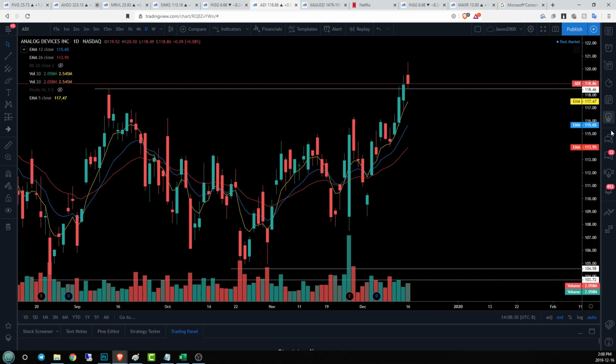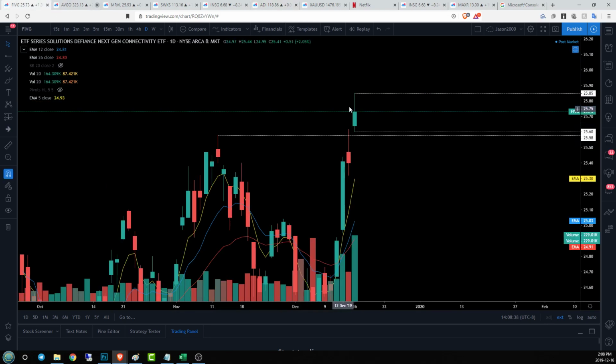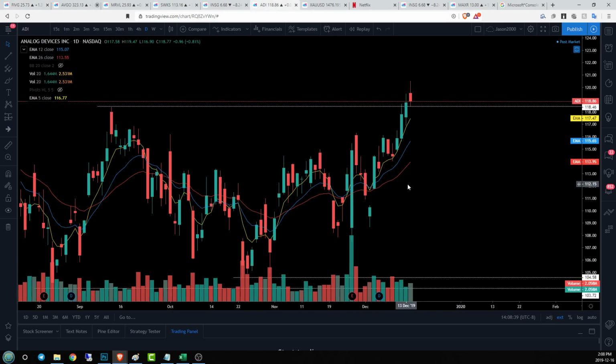ADI, here's a nice one. This one looks a little bit stronger, and it's somewhat similar to the 5G in the sense that we have this big pull up and we have this area of support. So on ADI, we have a high of day from September 12th.